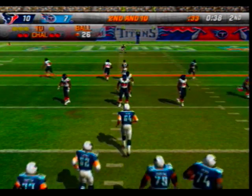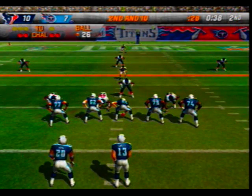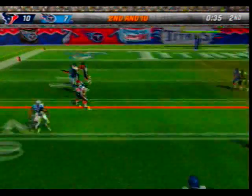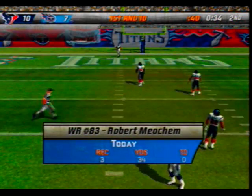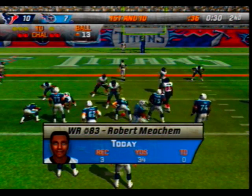Second and 10. Ball on the 26-yard line. Cameron out of the gun, throwing. McFadden is there on the stop at the 13-yard line. The quarterback is calling them back to the line of scrimmage.